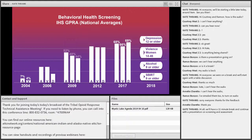So why does it matter? Because there's a direct relationship between screening and intervention. If you have low screening rates, you're going to have low identification rates, you're going to have low intervention rates, right? So if you want to increase the number of people that you serve, the number of people you treat, you have to increase and improve your identification. And one of the ways you do that is you improve and increase your screening. So that's why I feel that this talk is actually very important.